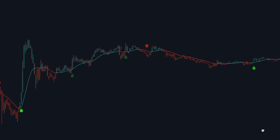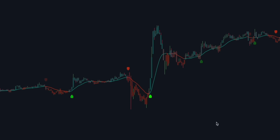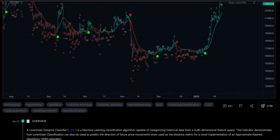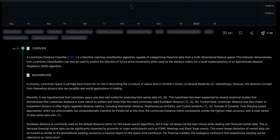The Lorentzian classification AI algorithm is a powerful tool that has been gaining traction in the financial trading world. Developed by a team of researchers at the University of Michigan, the algorithm uses a machine learning approach to classify market data and make predictions about future price movements.